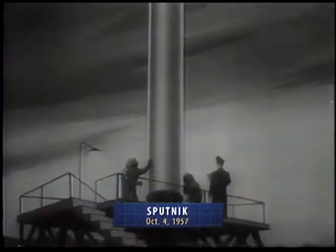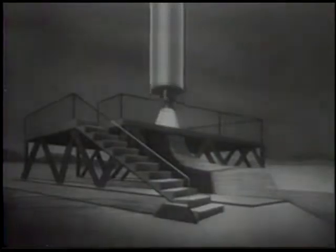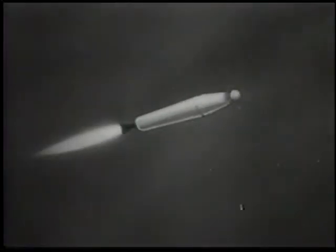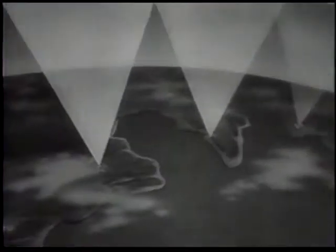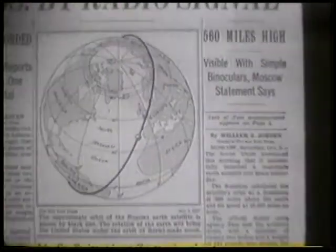Here an artist's conception of how the feat was accomplished. A three-stage rocket. Number one, the booster in the class of an intercontinental missile. 500 miles up, the artificial moon is boosted to a speed counterbalancing the pull of gravity and released. Sputnik's radio signal became a symbol of the Cold War space race.